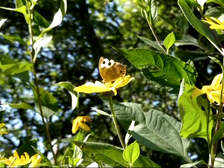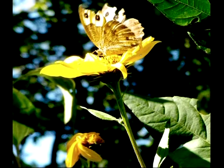And here's one of yours, a wood nymph that's seen better days. He's been attacked by some birds or something. He's had a hard time.